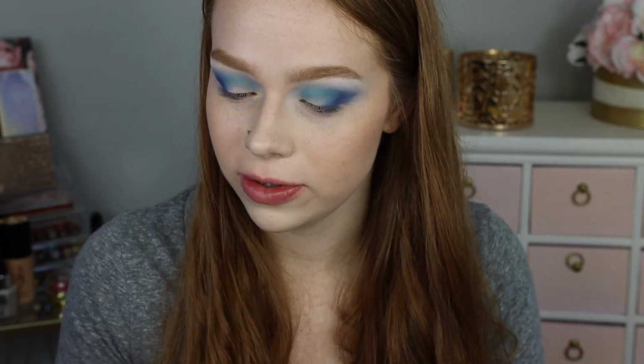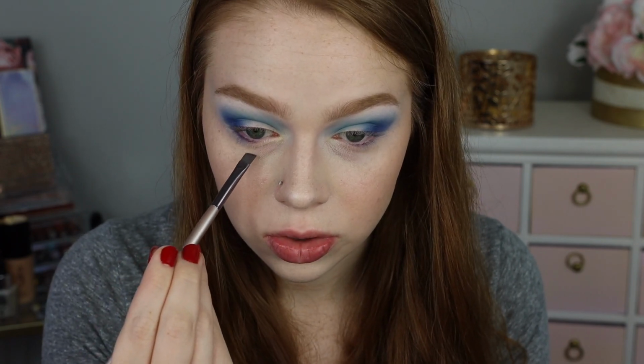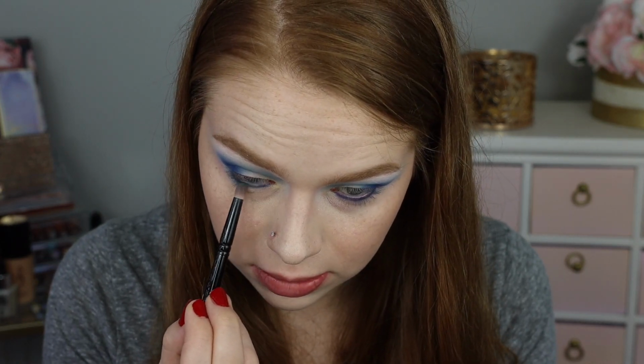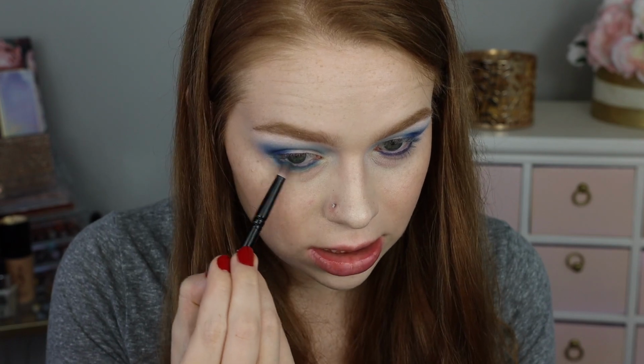So I have a plan for the lower lash line. I'm gonna start off with that deepest blue shade Lagoon, and I'm just going to line that as close to my lashes as possible. All right, I'm going back into the teal Fiji on my pencil brush and just going to use that to blend out Lagoon. I just thought that would add a little extra fun pop. I just really like the shade Fiji.